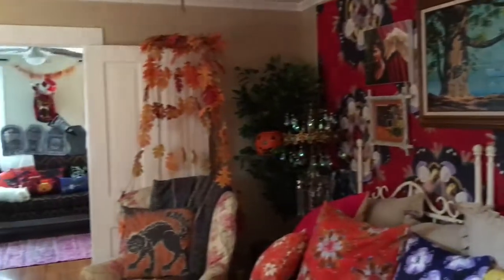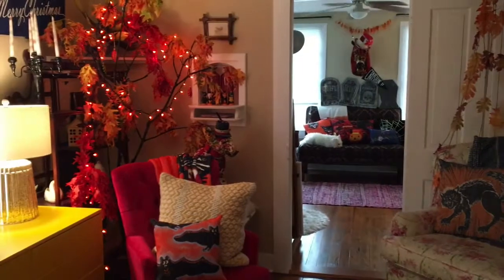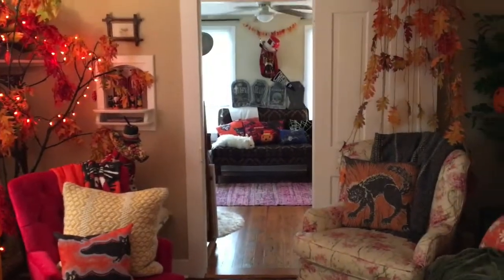But yeah, so that's my home tour for now. I'm gonna do a separate one for my bedroom once I finish it. Yeah, there's Toby sleeping.